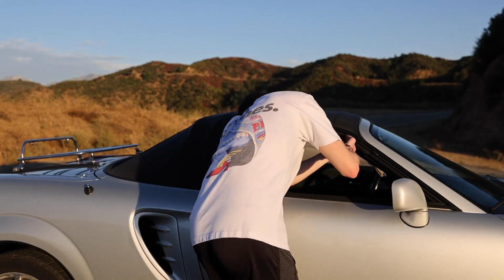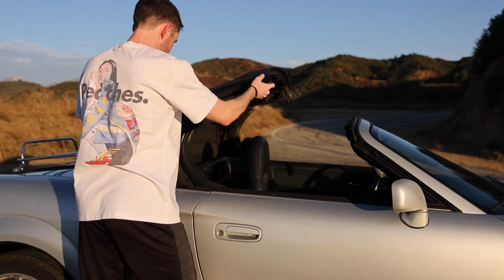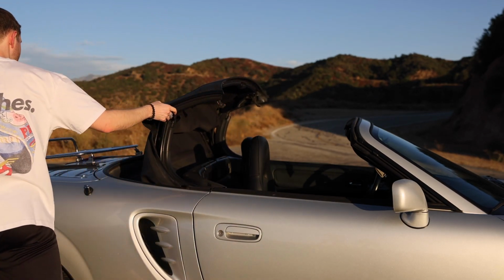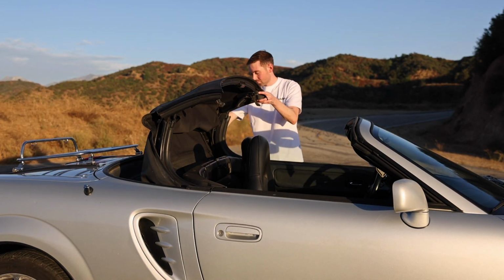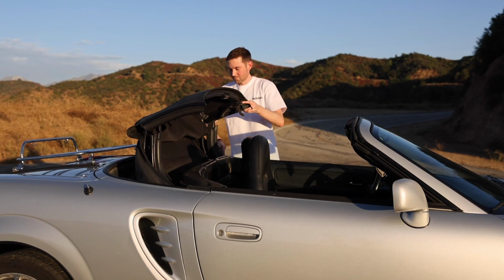I don't get a lot of buffeting from it or whistling around it, so points for that compared to some convertibles. Operating the convertible is fairly simple. It just has these two clips over here on each side. This particular one has a little hang up. It gets kind of snagged on the edge and you have to help it in there. But otherwise, it's pretty quick and easy to use. It's not powered, it's completely manual.